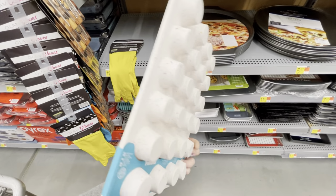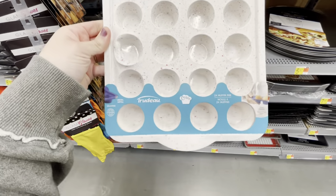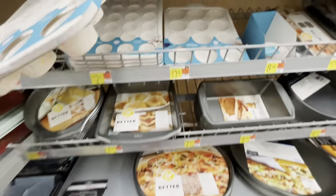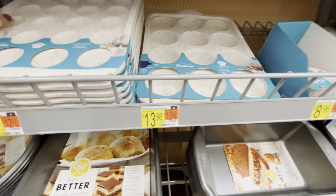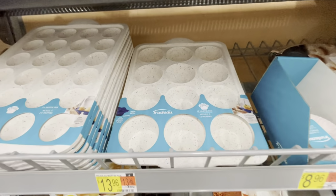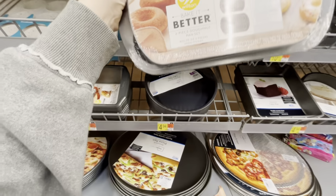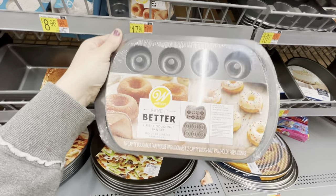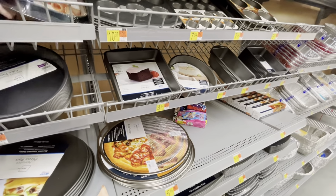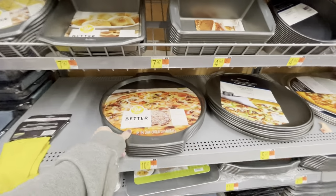Look at this mini muffin tin. It's silicone, but then the outside part is hard metal. 24 muffins. Get the mini one, and that's $12.97, and then you have your regular standard muffin size. Love the little confetti colors in there. Oh, are these little donut pans? Little donuts. Bet you Kinley would love making little donuts like this. Got some. That's a big old pizza pan.